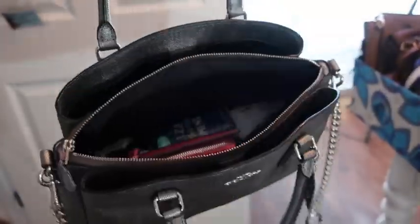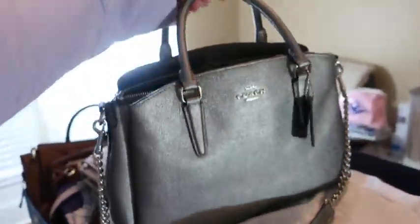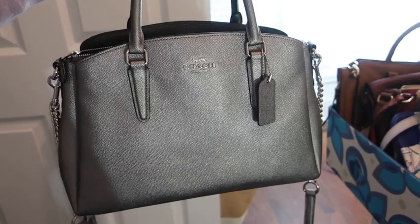This is the handbag I'm using right now. This is a Coach satchel that, again, has that style that I obviously really love. The two handles with the longer shoulder strap. And this is one that I got on Coach Outlet a few years ago, but I think they still have a similar type of purse on there right now. So I believe that is about that.